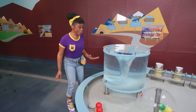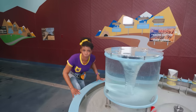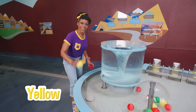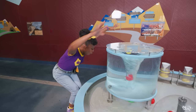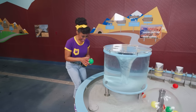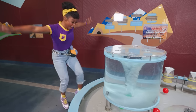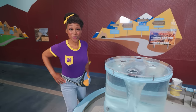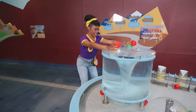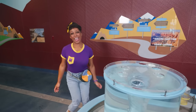Whoa, I'm a little dizzy. Oh, let's see what'll happen when we put this red ball in there. Ready, set, go! Wow, it went all the way to the bottom. Let's try two balls now. Yellow and red. In you go. Wow! Ooh, let's try three balls now. One red, one green, and another red. There you go. Ready, set. Do you think we should try four? Yeah, let's do it. Here we go. Are you ready? Are you set? Whirl away! Wow, that was so cool. Okay, let's whirl over there.